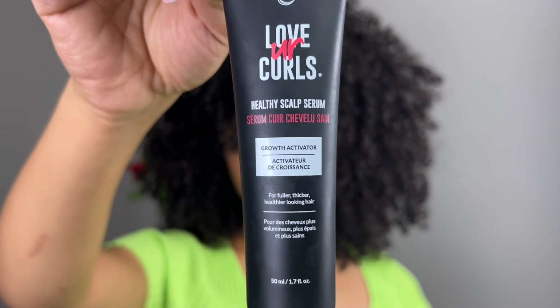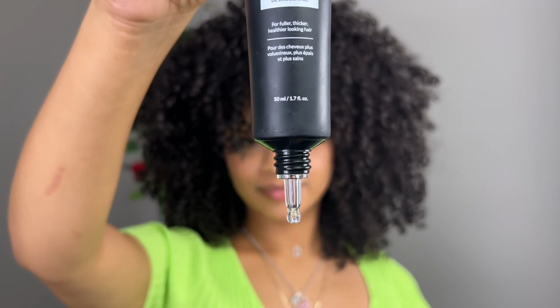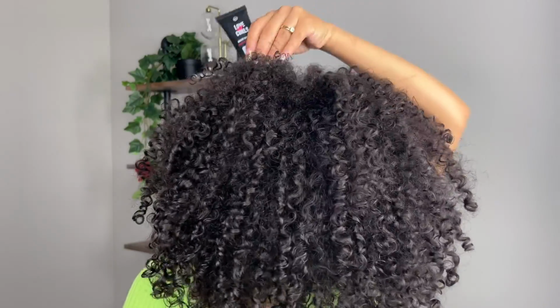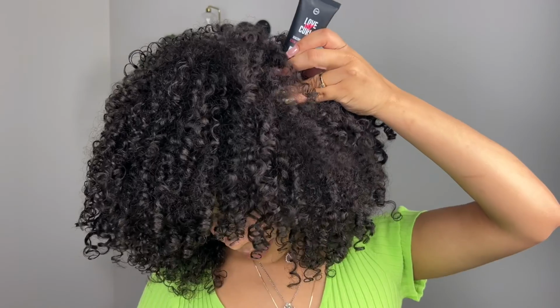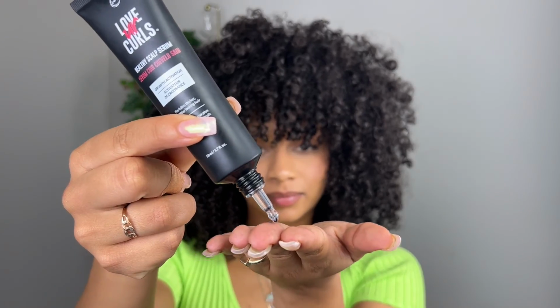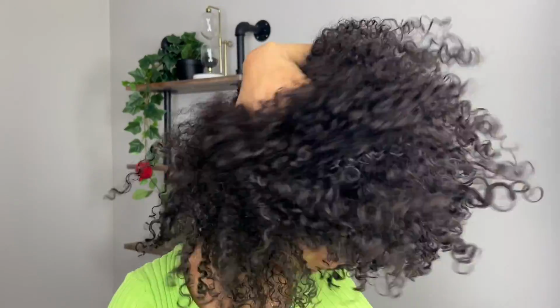So I like to let it marinate and dry overnight under my silk cap. You can apply it directly onto the scalp with the nozzle, just make sure you're distributing it evenly. I feel like I have more control when I apply it on my fingertips first and then massage it on my scalp. Plus I don't have to use as much this way, so it kind of lasts me a bit longer. It's sort of cooling. It feels very calming, like putting lotion on.